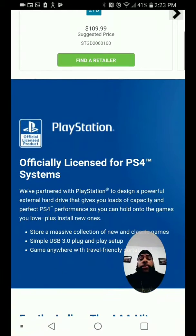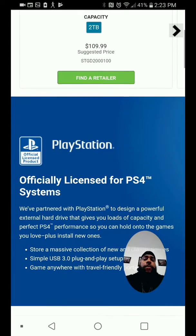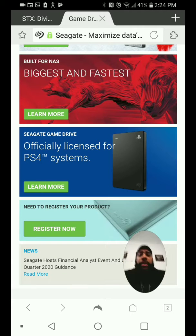I don't know if it's exclusive, but I do know that it is officially licensed for the PlayStation 4, and likewise it is also officially licensed for the Xbox One by Microsoft. So that's definitely something good. It shows that they're keeping with the trends and they're trying to remain current.